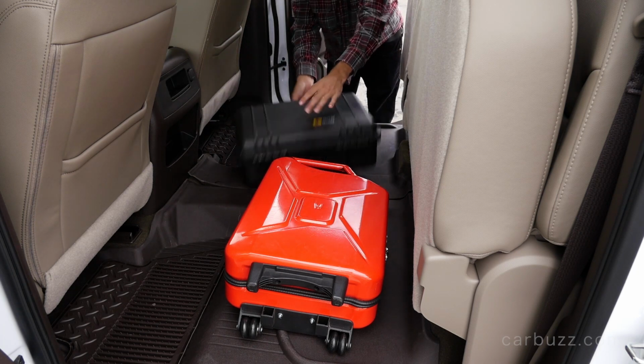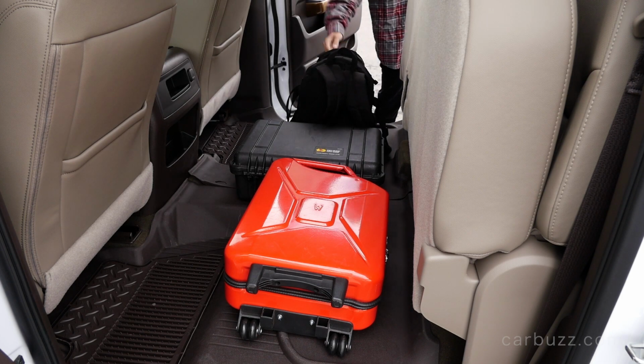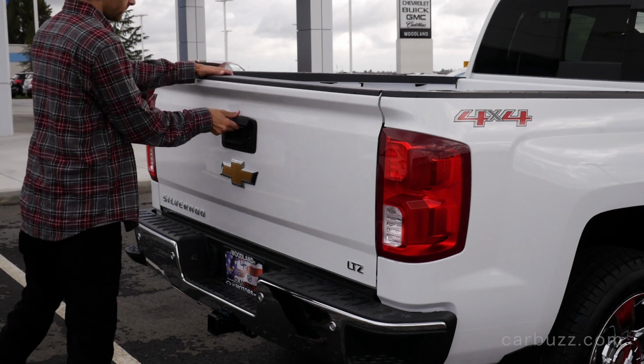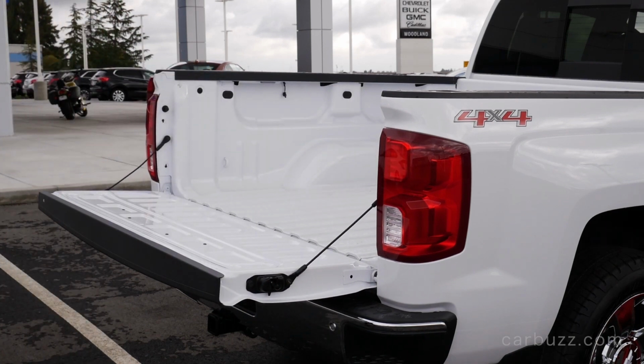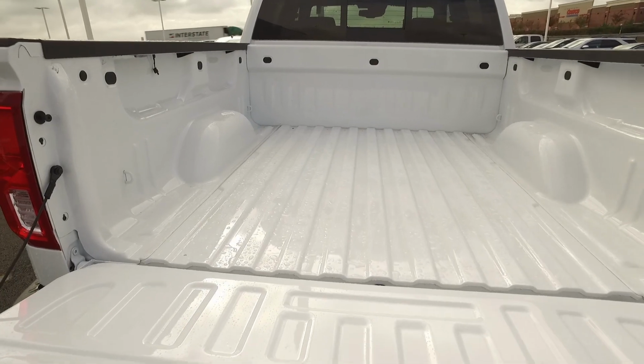Yeah, this is, I think, more than enough cargo space. You can do all of your grocery shopping for the most part and be just fine. But here we go. Now, this is why people buy trucks. You get a bed like this one here.